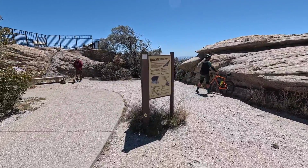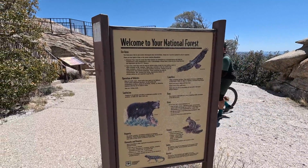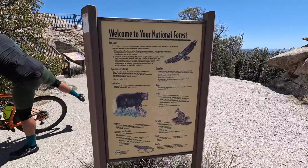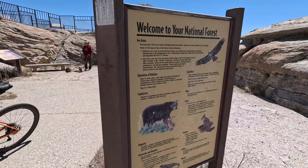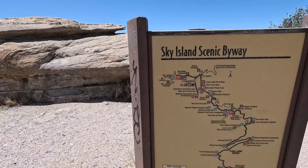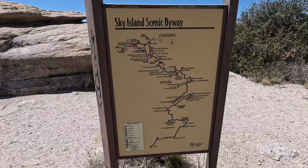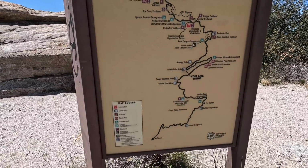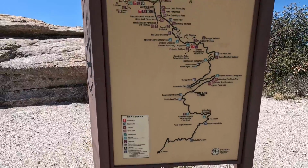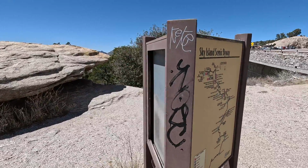Oh, how neat is this? Let's see what these say. Welcome to your national forest. Sky Island Scenic Byway. How many curves are on this one? I don't see it telling me. Looks like 1,000.